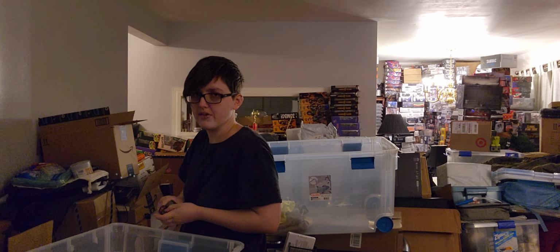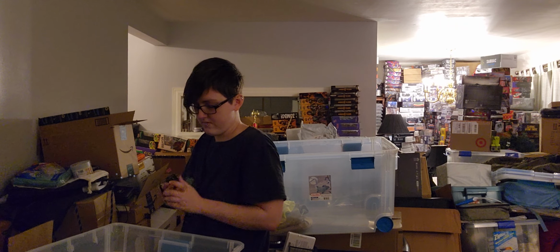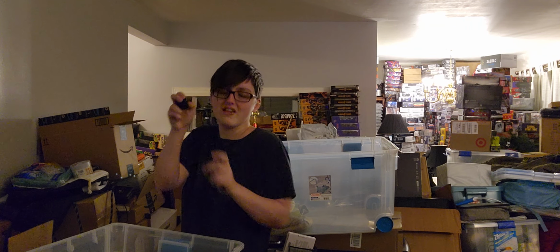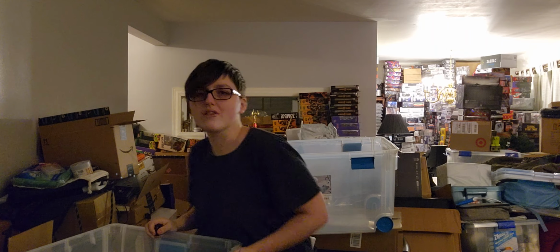Fidget cube. I was wondering what happened to this. My favorite spot is this little dent they got. Get closer, no way you can see it from there. This is my favorite spot. Favorite side is this little dent on the side. I like taking my time going like this.